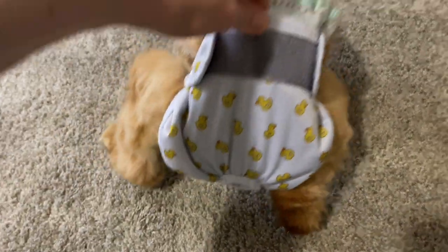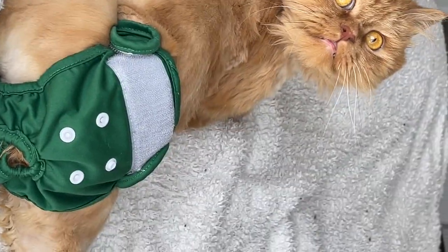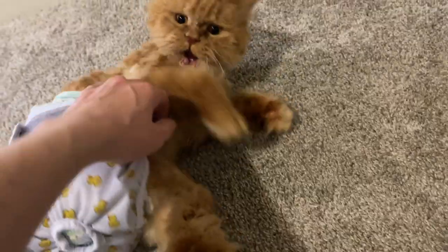The main thing is to make sure that it's not too tight, he has room to breathe, and if he does show any signs of discomfort, listen to your pet. If they don't want it on, take it off your pet.